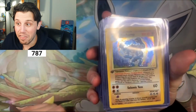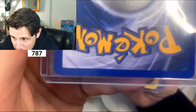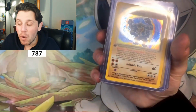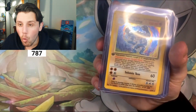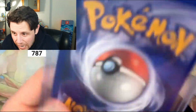All right, it is a thick, thick stack. And I believe some of these, okay. This Machamp, I don't know if you can see it, but it's crimped, baby. Let's go. That is crazy to see. When obviously these came in the, what is it, the two-player starter set. When they sealed that kind of plastic packaging, sometimes they got the card a little bit, and it's a crimp.